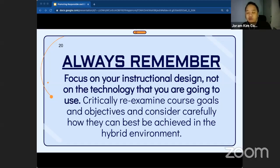But that doesn't mean that the technology alone can make the students understand everything. It is very important that we teachers craft our lesson with the best teaching strategy, using the appropriate instructional materials, including the technology applications and the like, na pwede nating magamit. Okay? Critically re-examine course goals and objectives and consider carefully how they can be achieved in the hybrid environment.